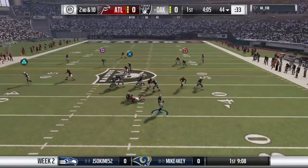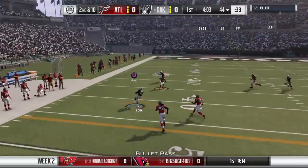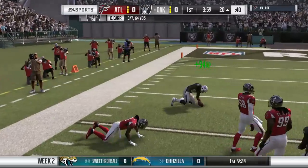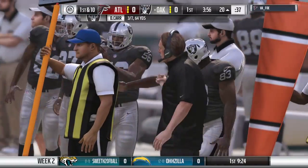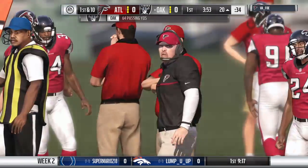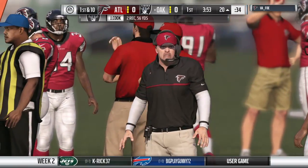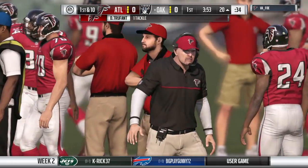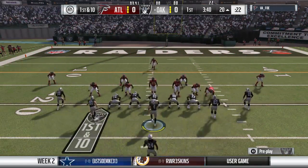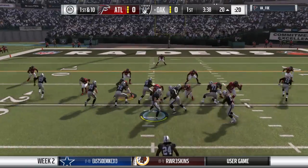They fake the handoff. Now Carr. And Cook has it left side. And he takes it down deep into Atlanta territory. A big play there for the Raiders. 36 yards. Coaches really don't care from what position they get this, but run after the catch ability is often the difference between winning and losing and changing field position.